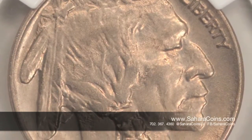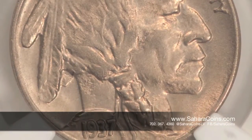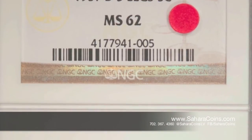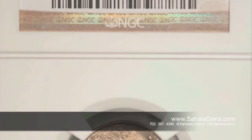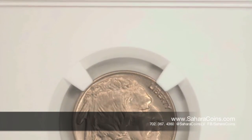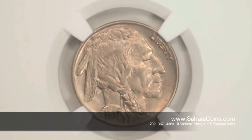So from 1913 to 1938, they actually had the buffalo nickel, which is a copper nickel. So there's no silver in that one, unlike a lot of the coins from that time frame. But this one is a really awesome coin. If you look at the buffalo nickels, they're going to have the Indian on the front side and the buffalo on the back. And this die variety, which is actually an error, is a three-legged buffalo.